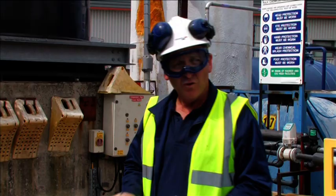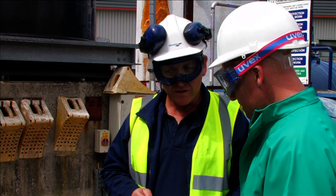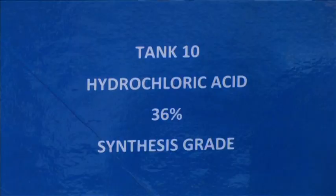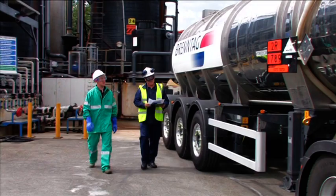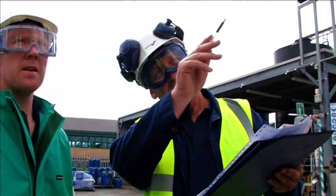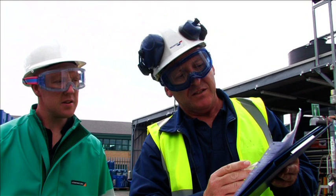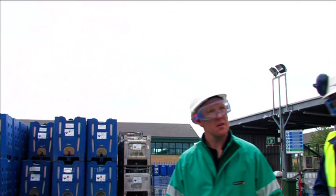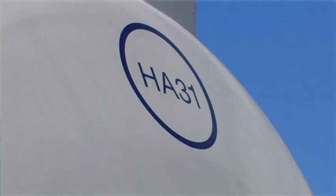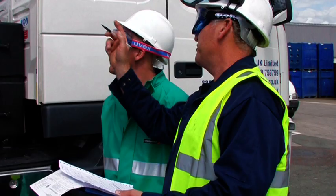Right mate, we've got just a few combined checks to do now. We've brought you hydrochloric acid, 36% synthesis grade. The inlet points labelled up, yes. Just move down to the vehicle now. And the UN number for the product: 1789. 1789 on the notes, correct? Yes, correct. Right, we're just going to check the tank number now. HA31. HA31 on the notes, correct? Yep, correct. Right, we've checked that now.